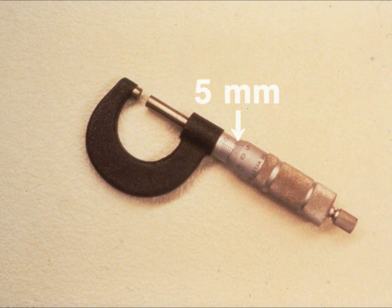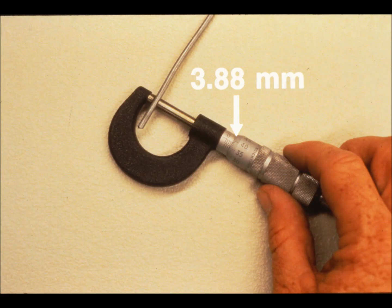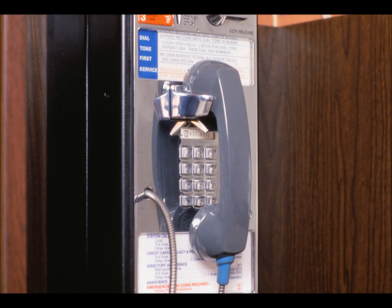At the other end of the scale, we find the smallest unit of measurement, the millimeter, written as you see here. Extremely small dimensions are measured as fractions of a millimeter, generally 1/100th of a millimeter. How does the millimeter relate to our lives already? Well, to answer that, let's make a phone call.